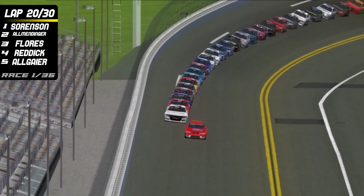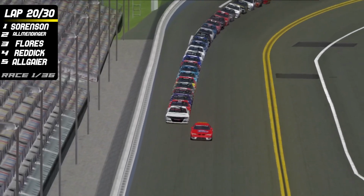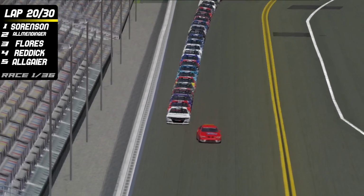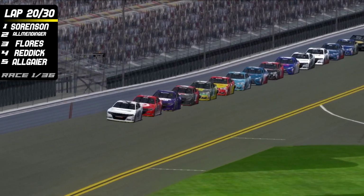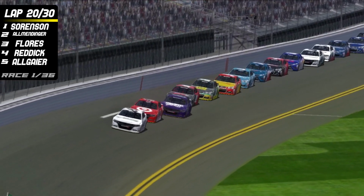Alright, here we go. Pace car is gonna be pulling back off the speedway this time around. Let's see what these drivers are up to here. Green flag is back out here at Daytona.